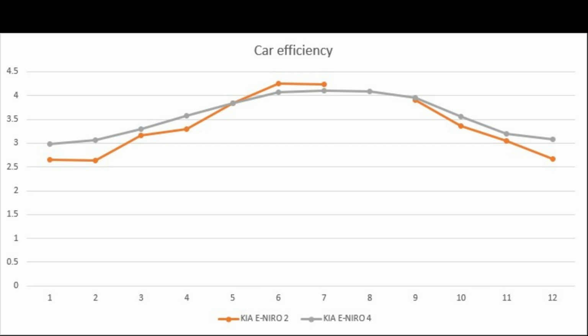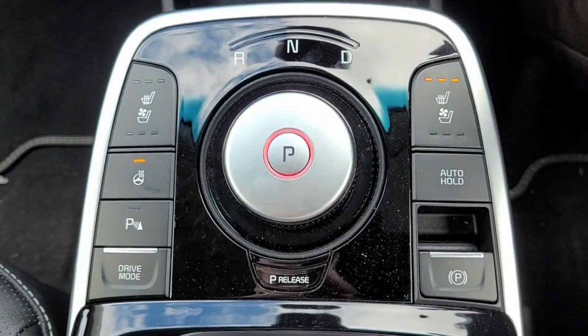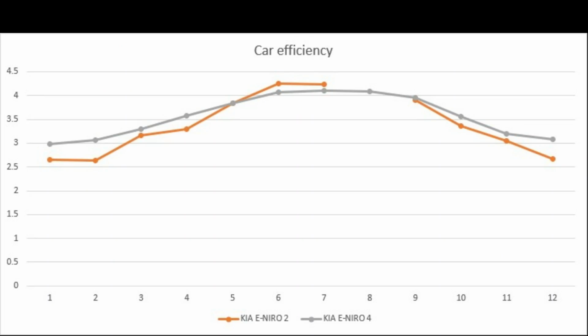It would be good if manufacturers fitting vehicles without a heat pump would fit heated seats and steering wheel as standard. That would obviously help heat the cabin and make it more efficient. But great stats to see.